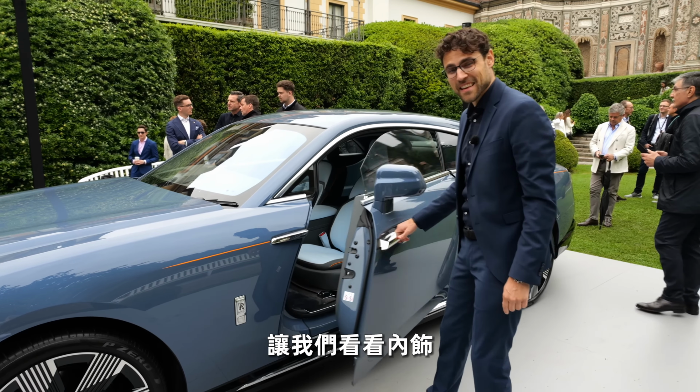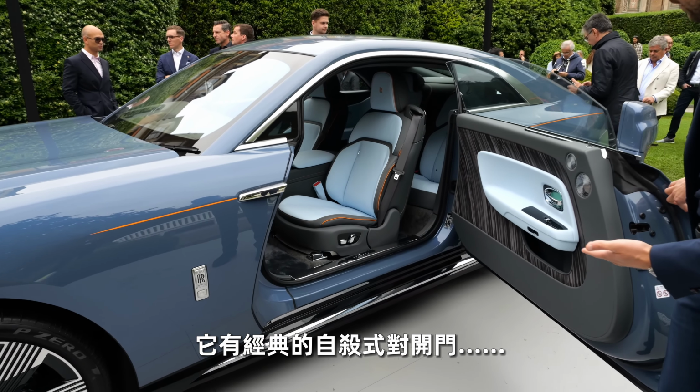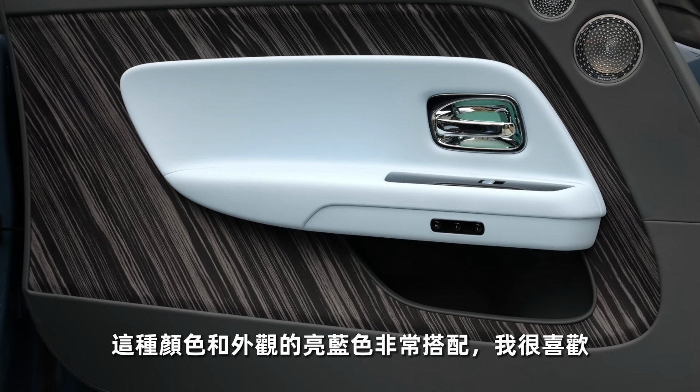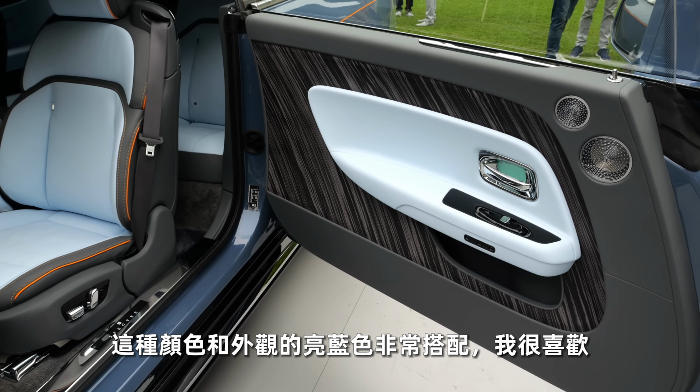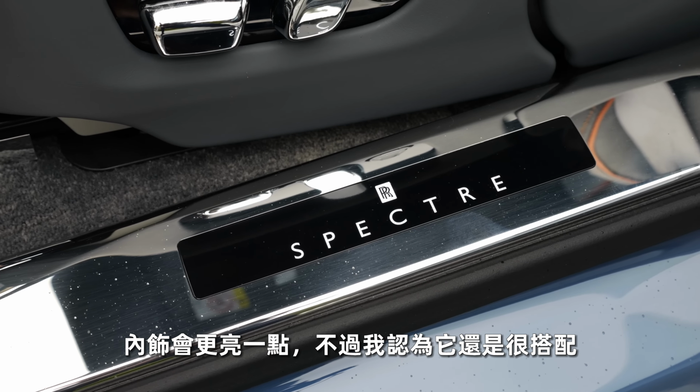Let's now take a look at the interior. Here we go, and you can see here these suicide doors. Inside matte wood, that's a beautiful job indeed. And I like the color matching here from this bright blue on the exterior to the bright blue on the interior. And the interior is a little bit brighter though, but I think it still fits.